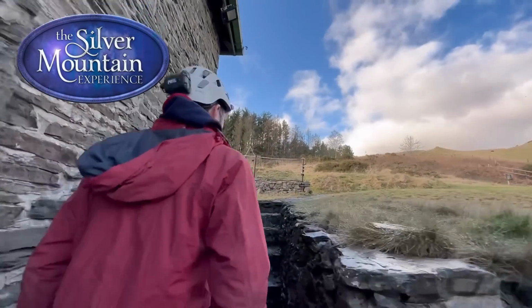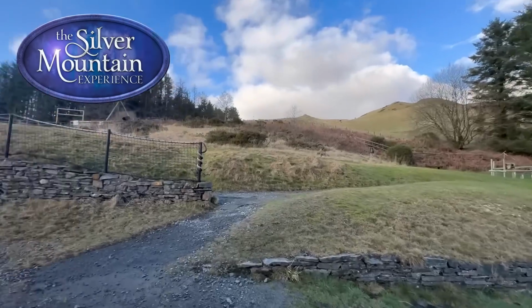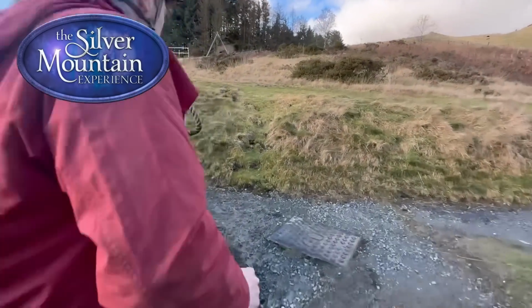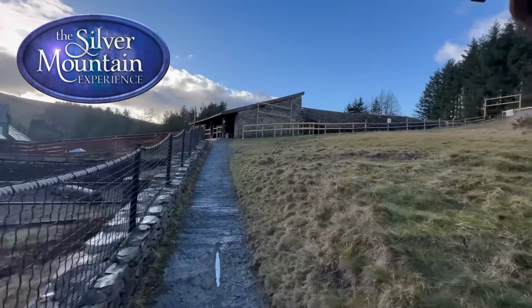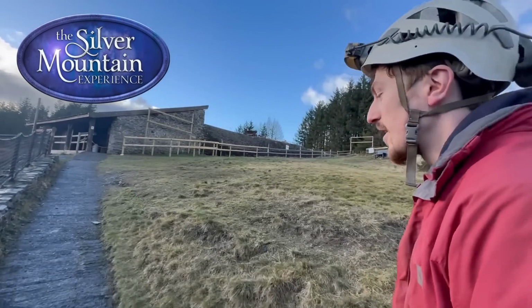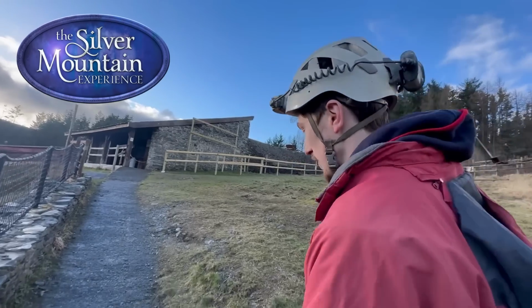Head up here. So all of this is the old mine site, which has now been turned into paths, walking areas, viewpoints for the site. And then the building there in front of us is the old picking shed, which is where the women and the children would have worked as they hand picked and hand dressed the ore that was raised out of the main shaft of the mine, Hanson's shaft, which is further over there.